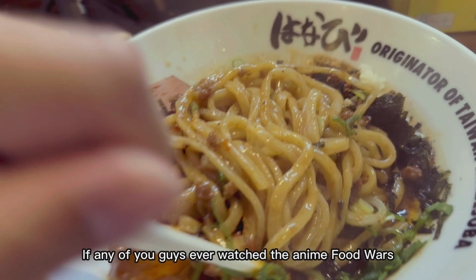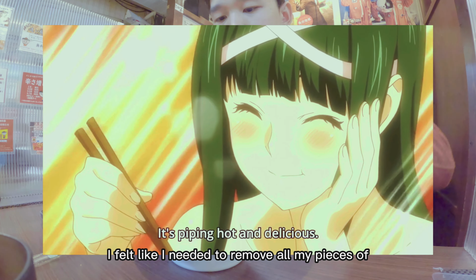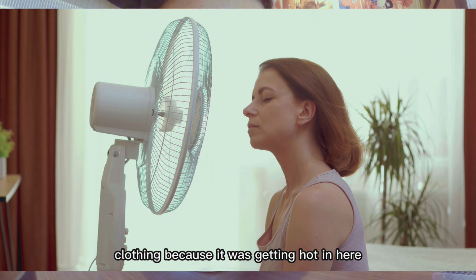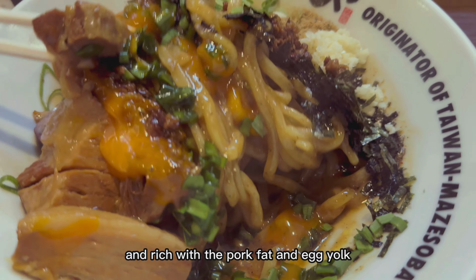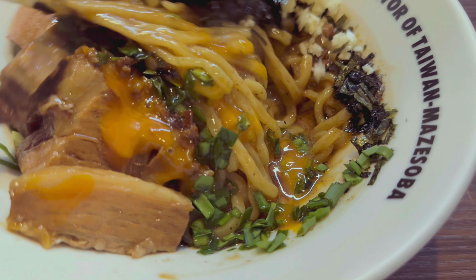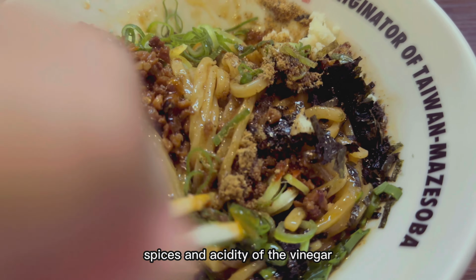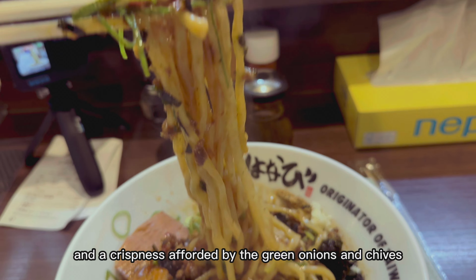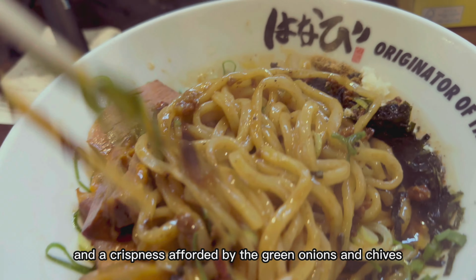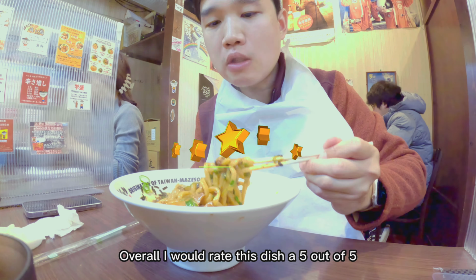If any of you guys ever watched the anime Food Wars, I felt like I needed to remove all my pieces of clothing because it was getting hot in here. The texture is very creamy and rich with the pork fat and egg yolk, but it is balanced by the spices and acidity of the vinegar. There is a crunch that is added by the sliced dry seaweed and a crispness afforded by the green onions and chives. Overall, I would rate this dish a 5 out of 5.